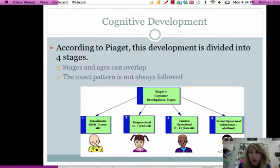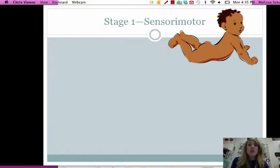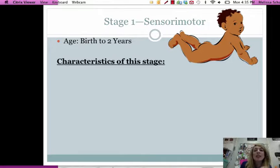And yes, you will have to know their names, you will have to know the ages, and you'll have to know what happens in each stage. So get ready, here we go. First things first, right? So sensorimotor, stage 1. This is the first stage, right? So from the day you're born to when you're 2 years old, Piaget thought you were in the sensorimotor stage, okay? And what happens in this stage goes very much along with the name he gave it.